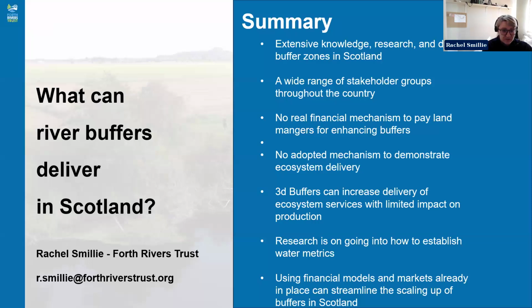So river buffers in Scotland should be thought of as a key natural capital asset to agricultural businesses, their supply chains, catchment stakeholders and wider communities. In summary, extensive knowledge exists in Scotland about the benefits of buffers, and there is scope to deliver better buffers through the existing partnerships and engaged land managers and farmers in Scotland. We just need to keep working on a few things.